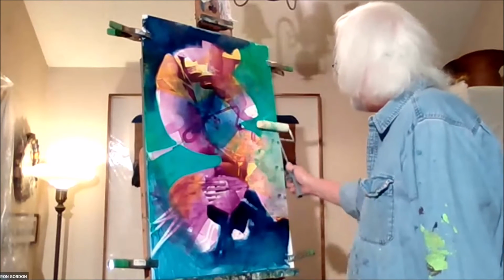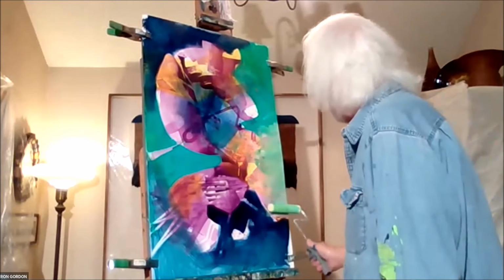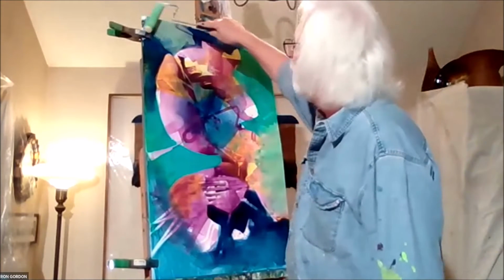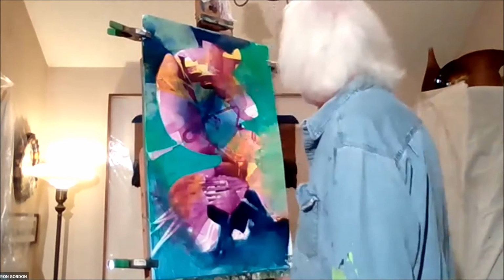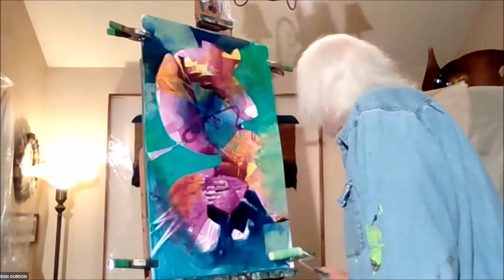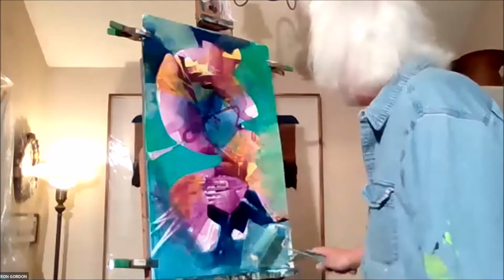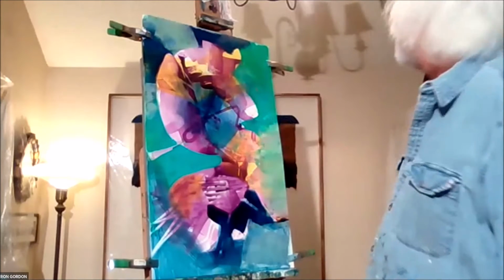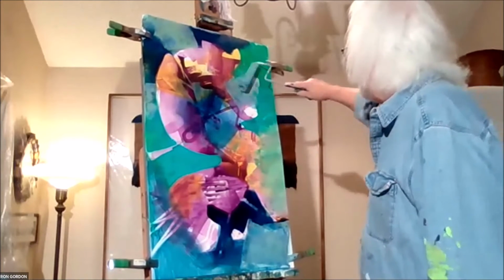Now what I'm doing is using this white that's already on, just the slightest bit of white left on the roller, to just lighten up some things. You see how that mixed with the aqua? And right there. It's also giving me a little bit of texture. Visual texture, not physical, just visual texture. And as I go, I'm watching as the shapes develop and deciding what I want to leave, what I want to take out, and what I might want to add.